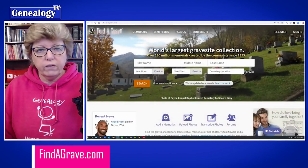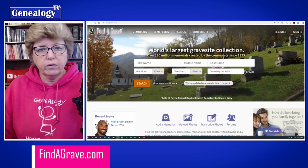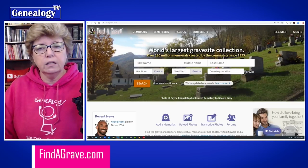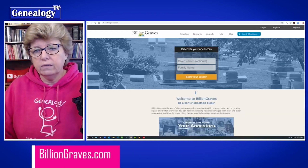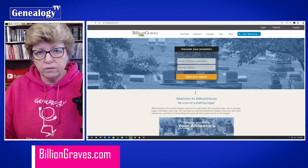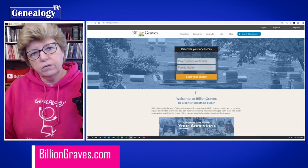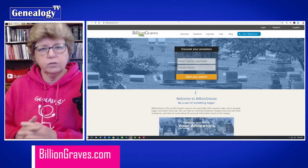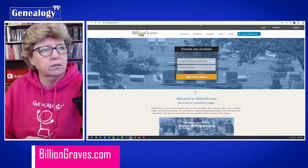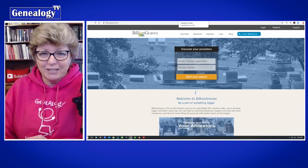Find a Grave, if you're not familiar with Find a Grave, this is where volunteers go out and photograph the gravestones. And as long as we're talking about Find a Grave, we need to talk about Billion Graves. Billion Graves is the same thing, different company. And people volunteer to photograph tombstones so you can find your ancestors online. So that's wildly helpful.